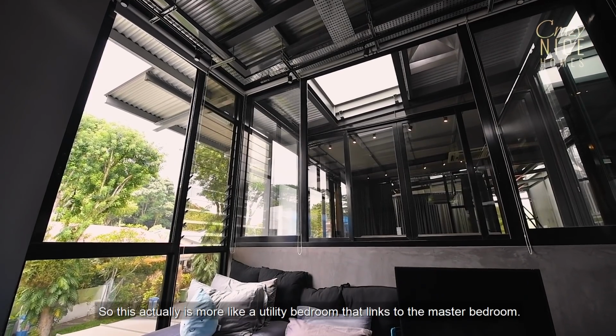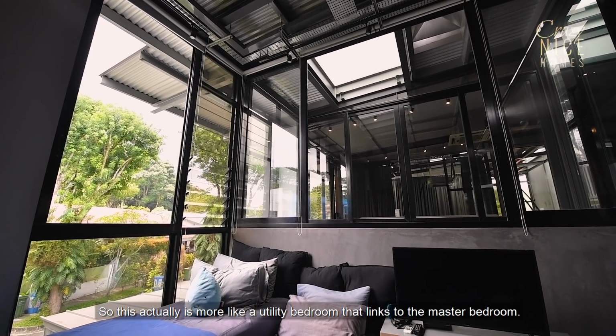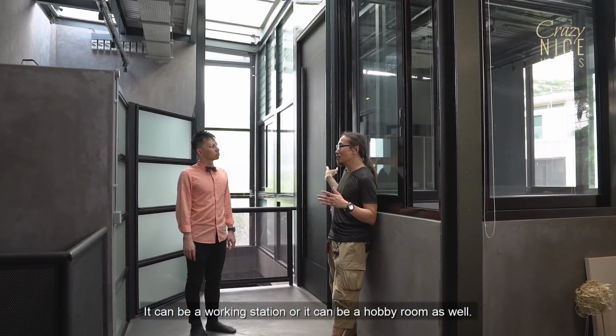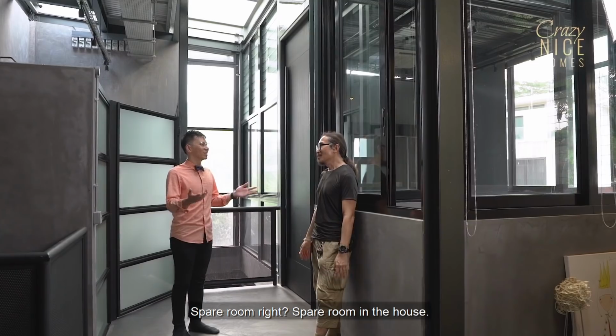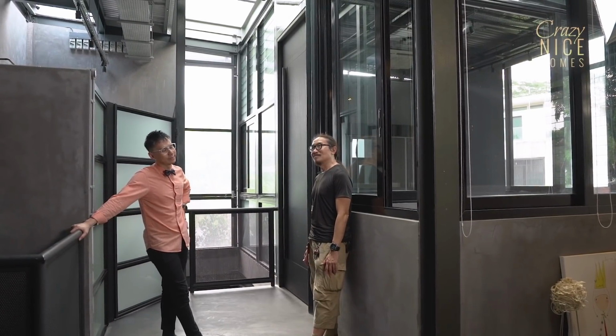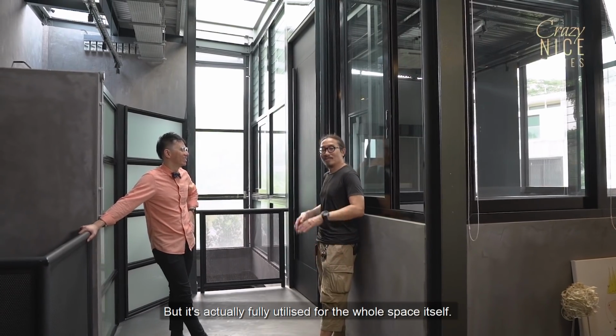Okay. So this actually is more like a utility bedroom that links to the master bedroom. It can be a working station or it can be a hobby room as well. Okay, spare room lah, right? Spare room in the house. Correct. This is a problem when you have too many rooms in the house. Yeah, but it's actually fully utilized.